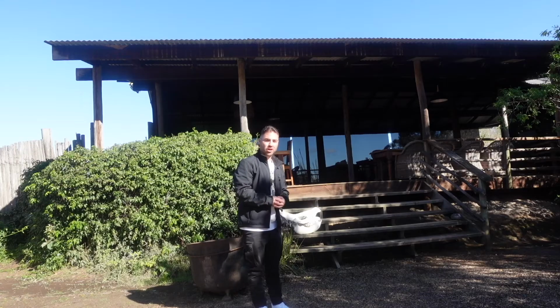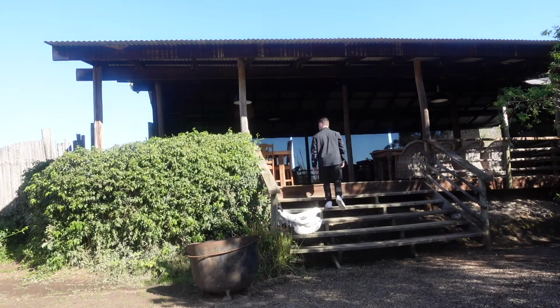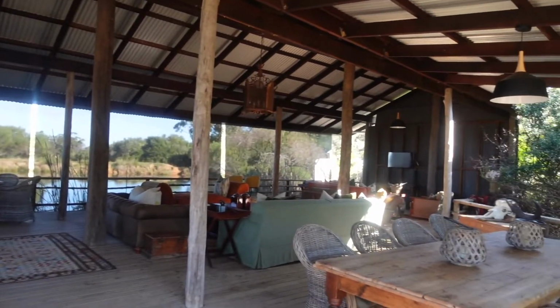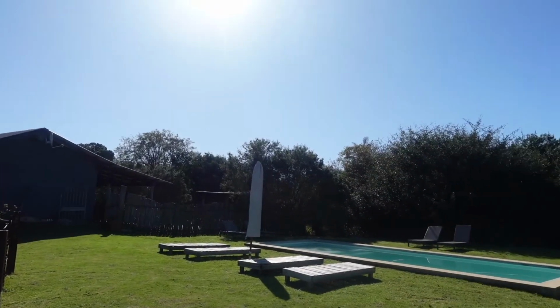There is also another spot up here where you can sit and enjoy a beautiful sight of the watering hole, so let's go up and see what's there. Wow, this is a pretty cool spot. There are plenty of places to sit over here. There is also a bar and the only TV on the lodge, which is very cool. I love that. This is the first pool and it is beautiful.